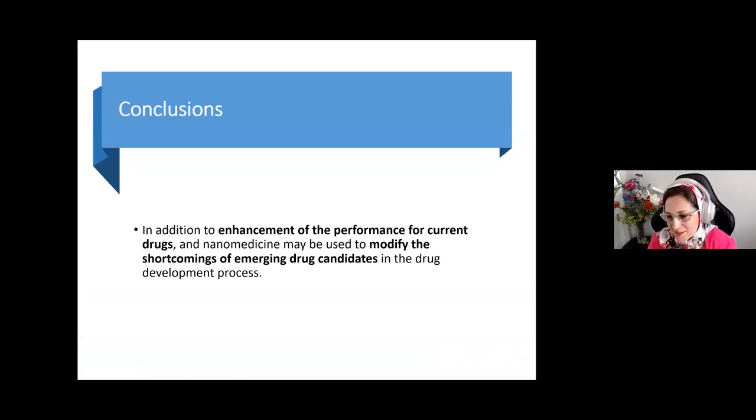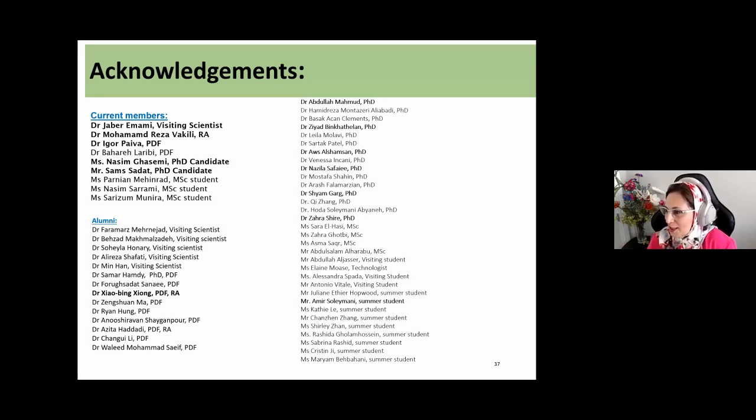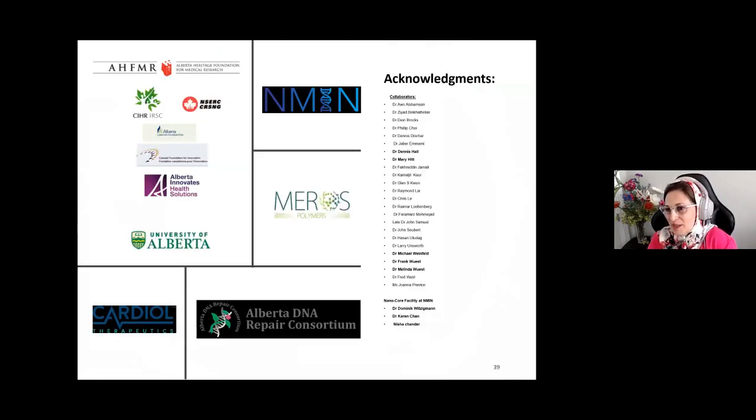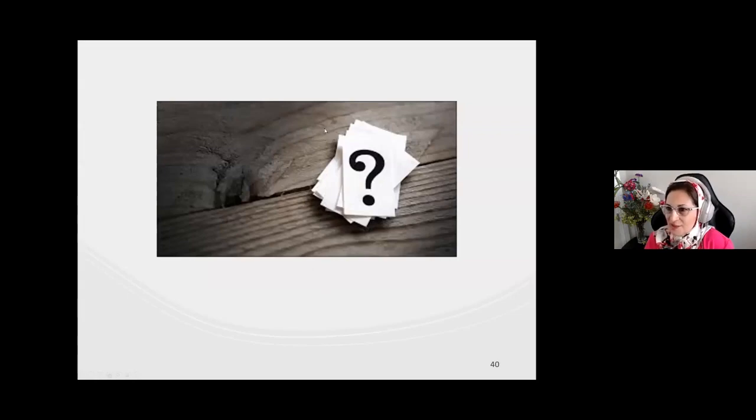in pharmaceutical products. And with that, I wanted to acknowledge different members of my group, current members and also past members. Those who are highlighted have played a role in the results that I have presented today. And these are some pictures from good old times when we could go to lunches and dinners together. And hopefully we will resume that soon. I also wanted to acknowledge my collaborators, especially Dr. Michael Weinfeld, Dr. Dennis Hall, and Dr. Wust, for participating in this project, and of course, the people from the NanoCore facility at NMIN. And I'll be happy to answer questions.